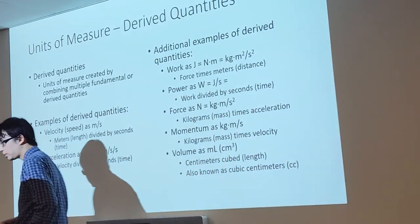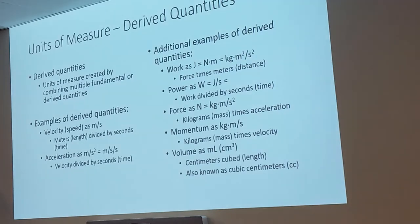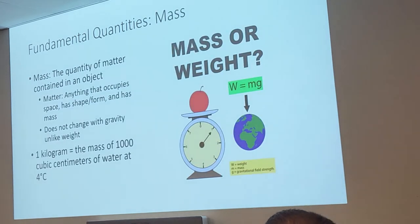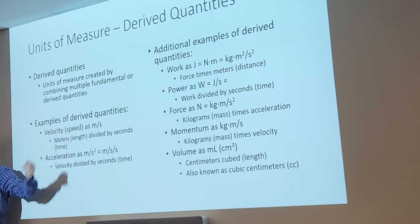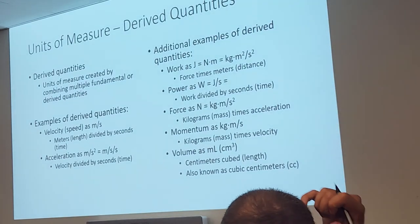So, these are all examples of derived quantities. Their basis, if you break it all the way down, comes from these fundamental quantities, right? Time, length, and mass. So, are we okay with this concept here? Are we going to need to know which ones fall under fundamental or derived? Yes. So yes, that should be one of the main things you take out of this.